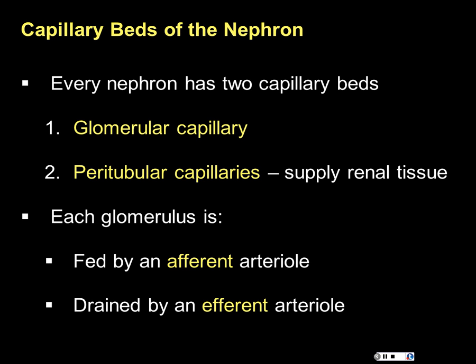Well, yeah, we did talk a little bit about the blood supply, very briefly, I think. We talked about there's actually 2 capillary beds and 2 sets of arterioles in the nephron, which makes it unique. We also identified that the afferent arteriole brings blood to the glomerulus, and the efferent arteriole drains blood from the glomerulus, and it actually leads it to the... efferent arteriole takes blood to the what? Peritubular capillaries.